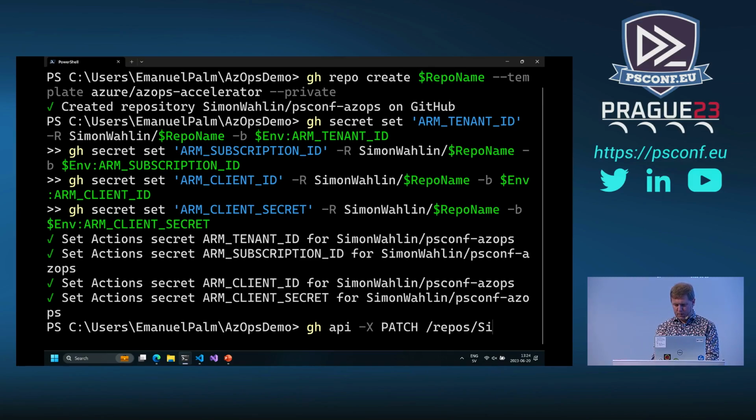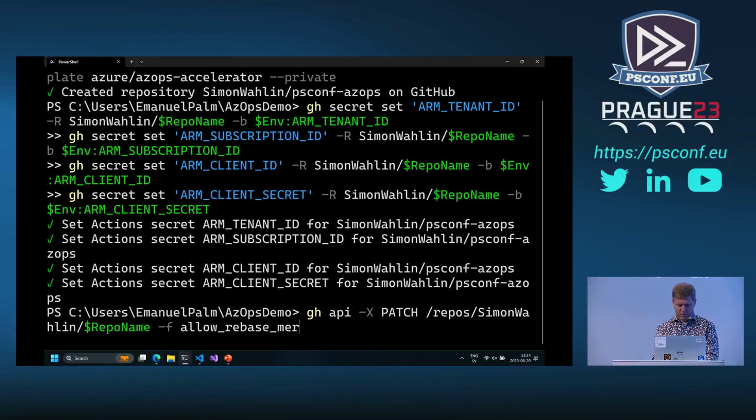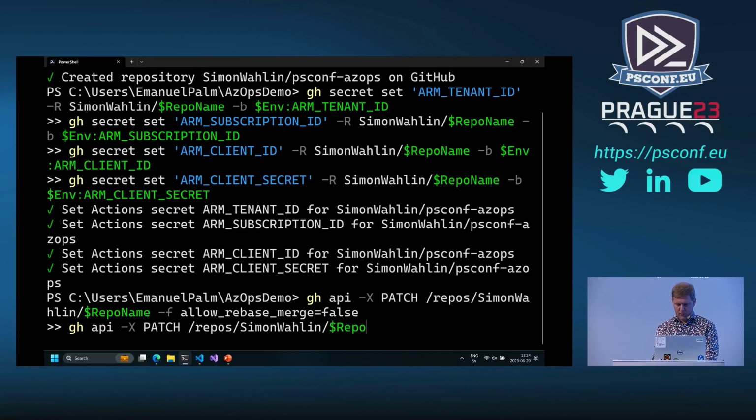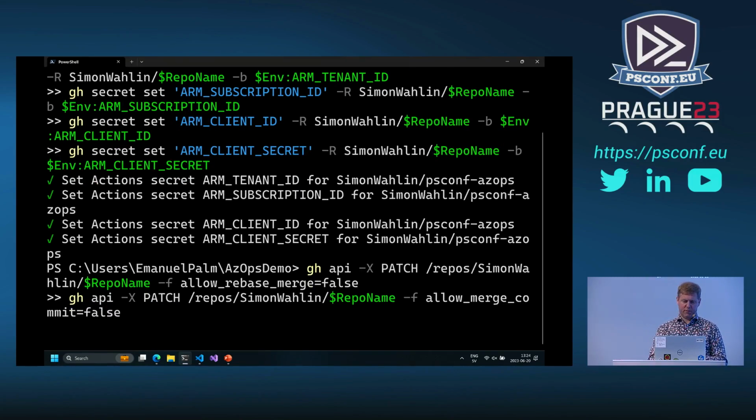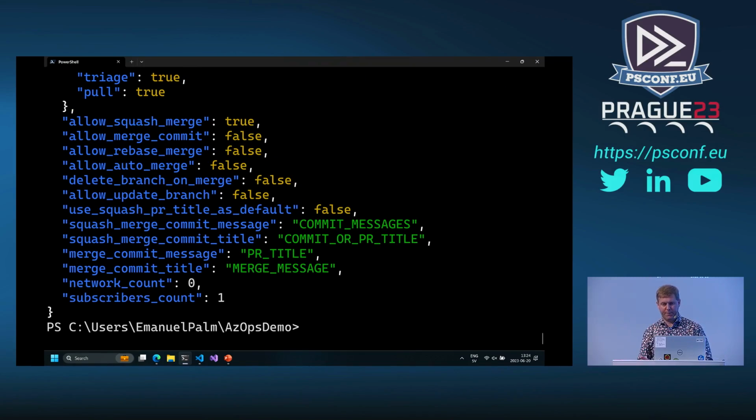Next up, we are going to do some GitHub API calls, and we are going to change the way we merge. So now we basically force every pull request to be squash merged, and that is because the whole logic behind ACOps is that when we merge to main, it will look at the diff in the last commit. So we need to have one commit, and that is what we're going to deploy.